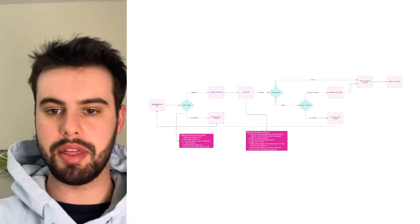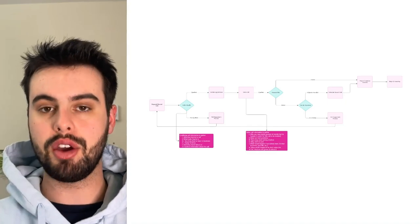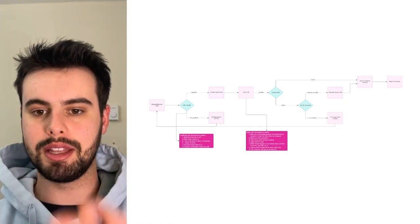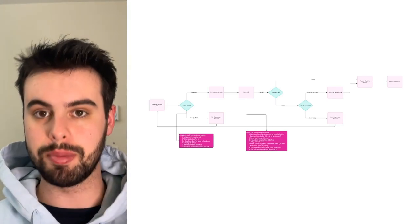This works 100, 1,000 times more if you have a great brand that people want to work with, you're making content consistently that you can send to people in this process, and two, you have a great offer that people would feel ridiculously stupid saying no to.